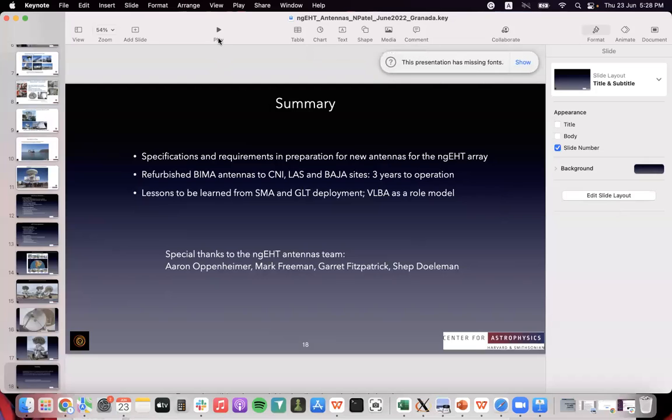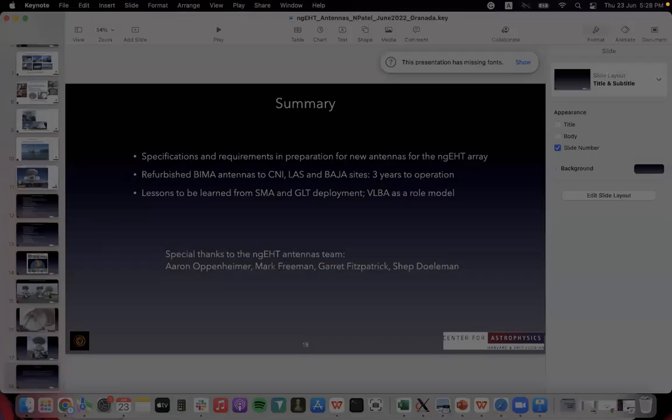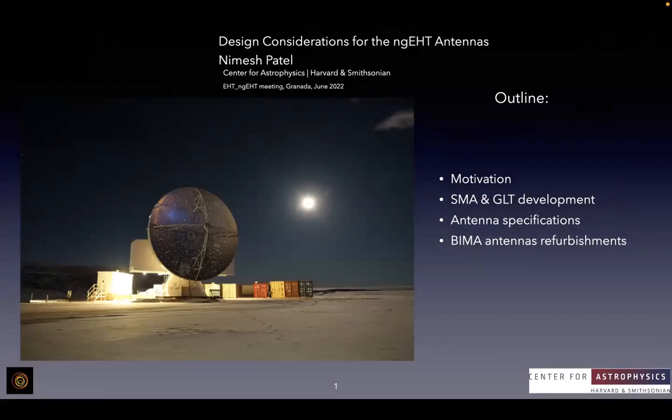All right, let's thank Colin again. We're unfortunately running quite a fair bit over, but we do have this half hour, what looks like in the schedule, of wiggle room that we're just going to start eating into. So next is Nimesh Patel, who's going to tell us about some considerations for designing ngEHT antennas.